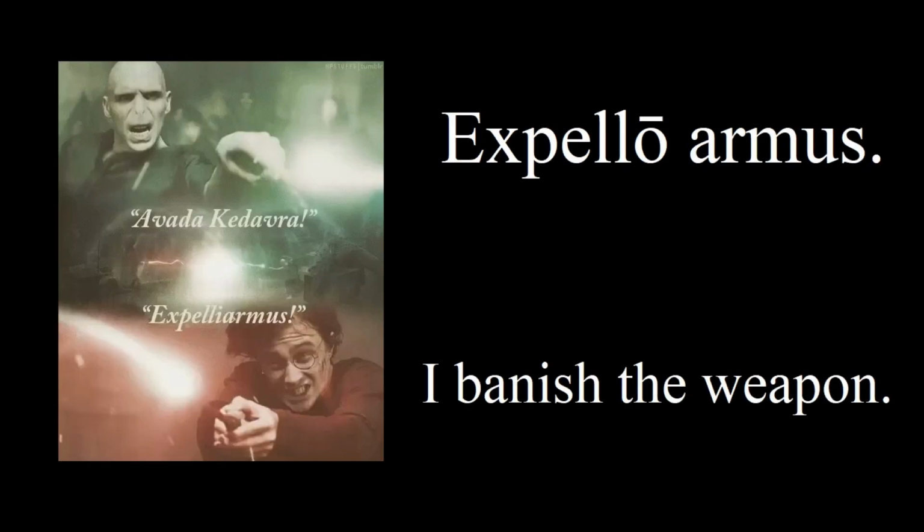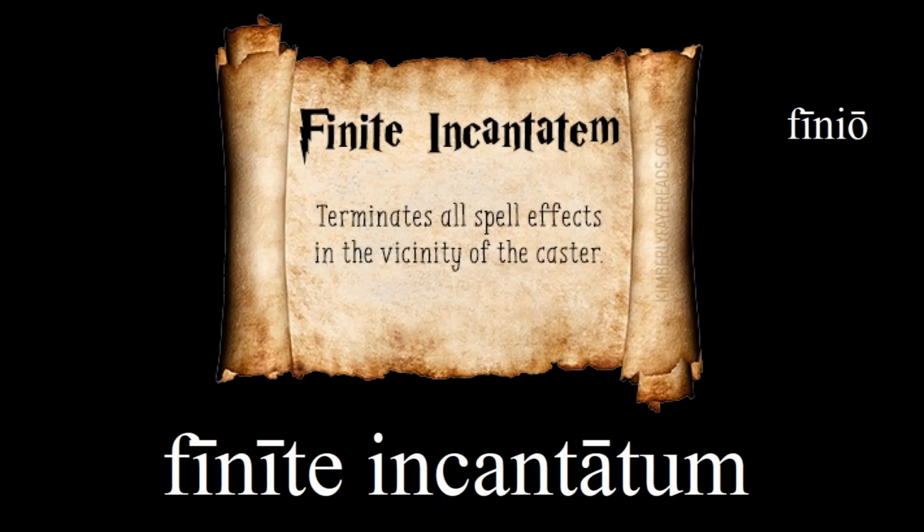The spell that is used most in dueling is Expelliarmus. And hilariously, as you can see here, when Harry fought Voldemort, he was using this spell even though Voldemort was using the killing curse. This is almost a Latin phrase. The Latin phrase could be something like Expello armus. I banish the weapon.